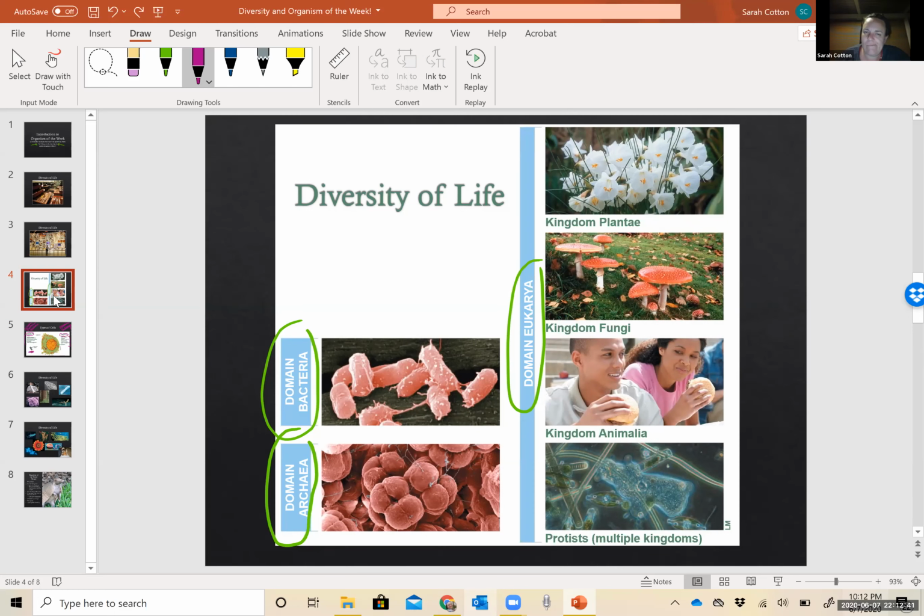I'm trying to think about how much I want to give away and how much I want you to figure out. Kingdom plantae. Those are the plants. Kingdom fungi. Those are fungi. Kingdom animalia. And then the protists are a group found in multiple kingdoms. We're going to deal with them more later.